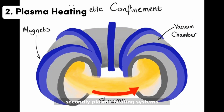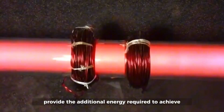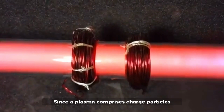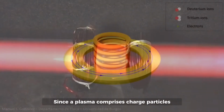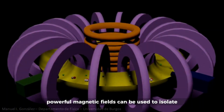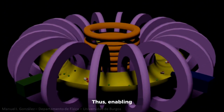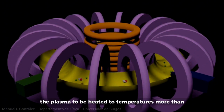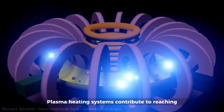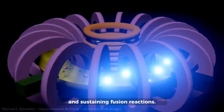Secondly, plasma heating systems. Plasma heating systems provide the additional energy required to achieve and sustain the high temperatures needed for fusion reactions, since a plasma comprises charged particles, which are ions (positive) and electrons (negative). Powerful magnetic fields can be used to isolate the plasma from the walls of the containment vessel, thus enabling the plasma to be heated to temperatures of more than 100 million Kelvin. Plasma heating systems contribute to reaching and maintaining the temperatures essential for initiating and sustaining fusion reactions.